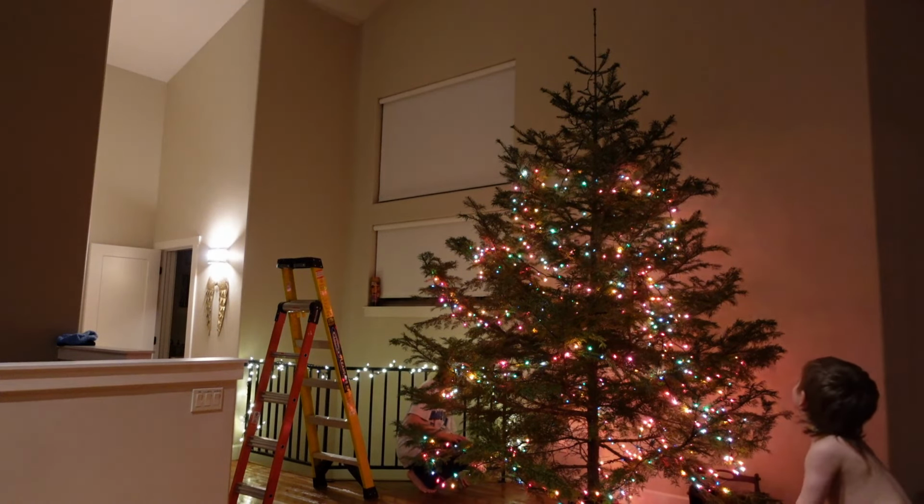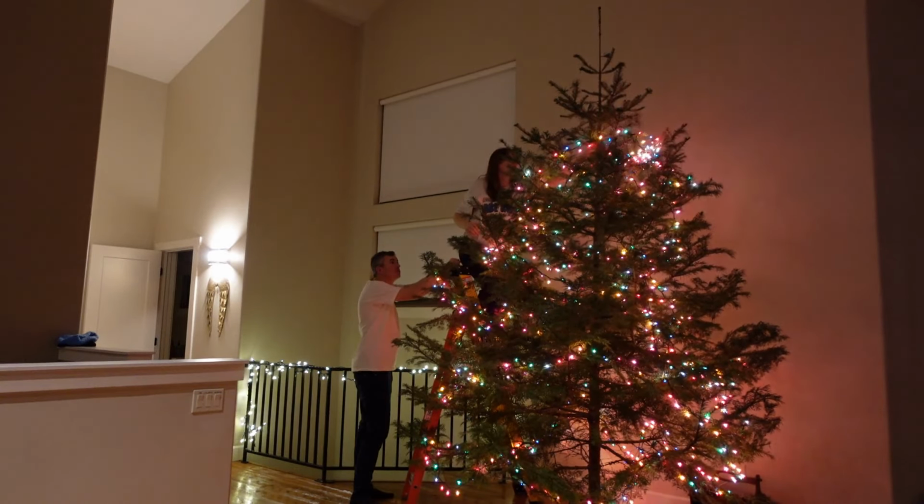Wow! What happened to the top? A present that I put under the tree.